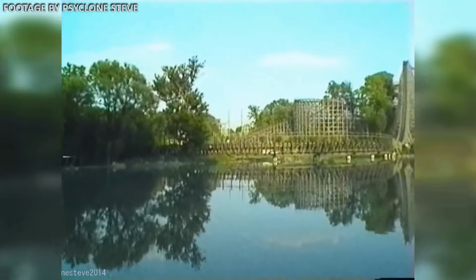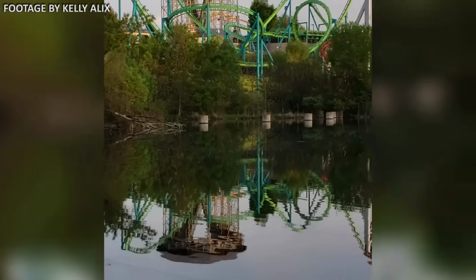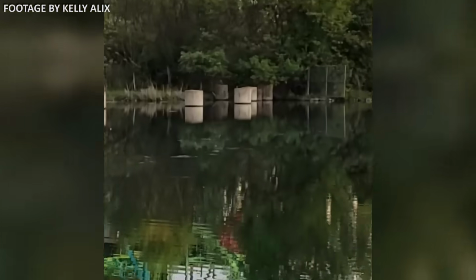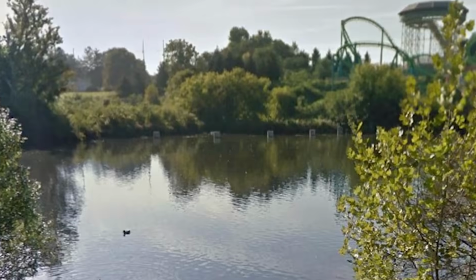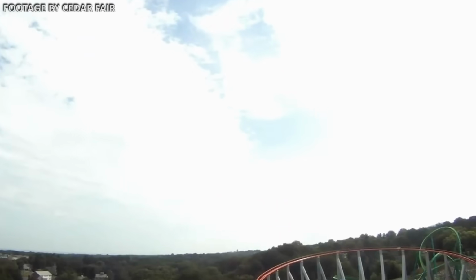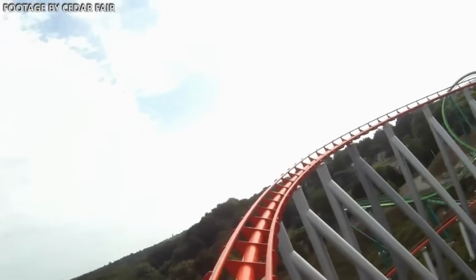After its closure in 2003, demolition of the coaster began almost immediately. Though the track and supports were taken down, 5 concrete footers still stand in Cedar Creek and stick out from the surface of the water. They can be visible not only from the adjacent Dorney Park Road, but from the park's marquee roller coaster Steel Force. So the next time you take a ride on this coaster, be sure to look out for the remains of this once mighty demigod.